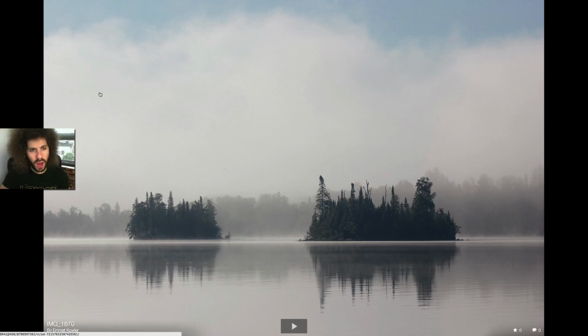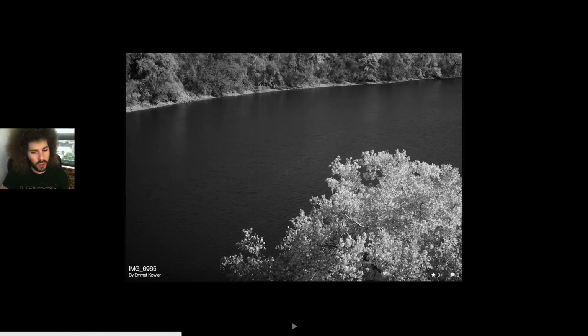Could be a creative crop, but then again, with the blue sky up here and the clouds here, I think you would lose the context of the image if we got rid of the blue sky. So I think it works very well. Nice job. This one, I could live without.